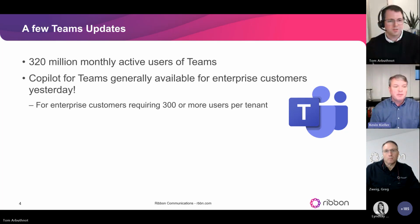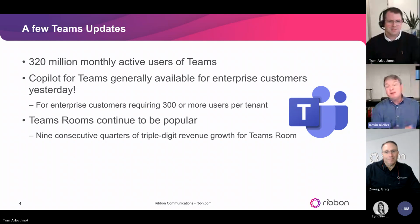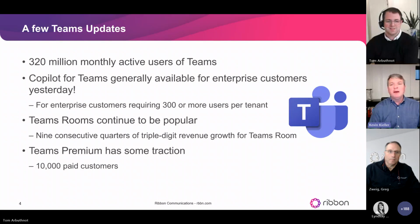And the next bullet. Teams Rooms continues to be popular. Microsoft just reported 9 consecutive quarters of triple-digit revenue growth for Teams Rooms, even with the Teams Pro licensing required. So good for that. And Teams Premium has some traction. You have to pay a little bit more, but Microsoft doesn't break out the number of licenses, but there are 10,000 paid customers. Yeah, and that's customers as opposed to users, isn't it? So that's over 10,000 different organizations.